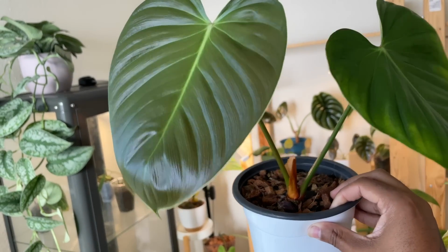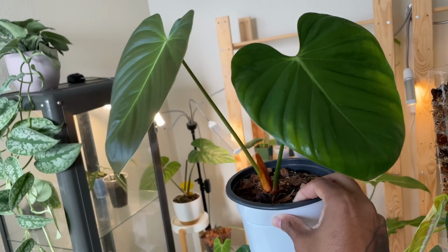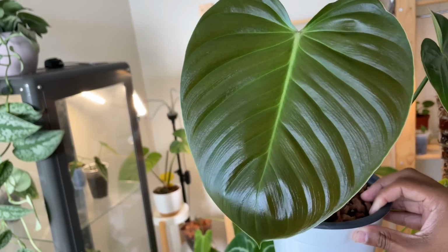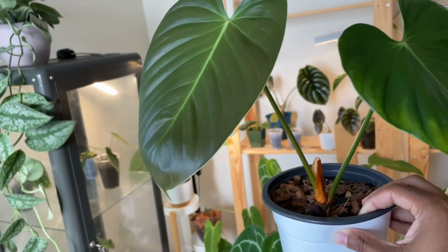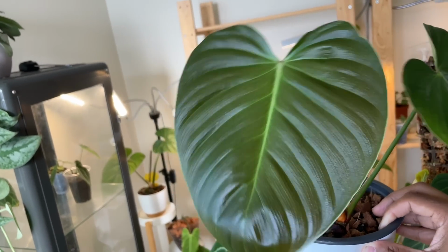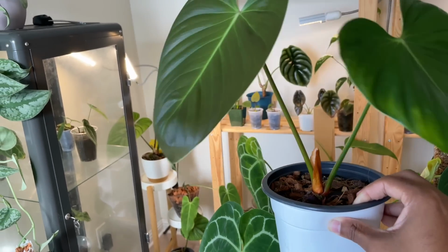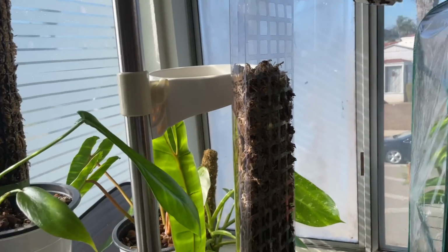This is the mother plant. It's doing pretty well. I cut a leaf off. Overall, it's easy to care for. I mean, as you know, the new leaves come out with this bright, shiny red. The red stays on there for a really long time. But that's that.